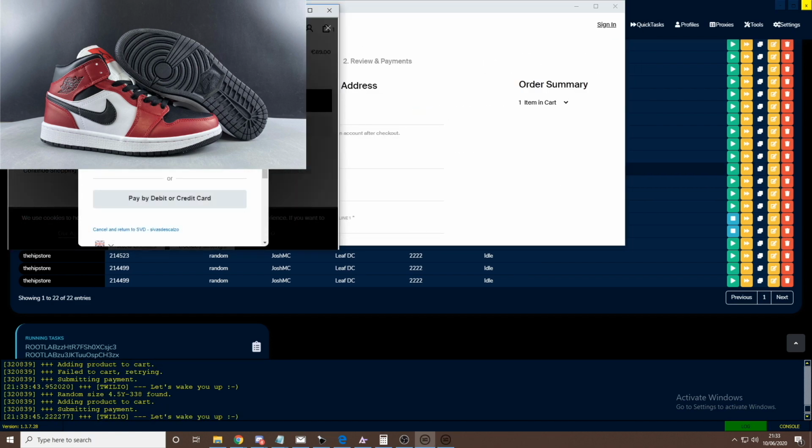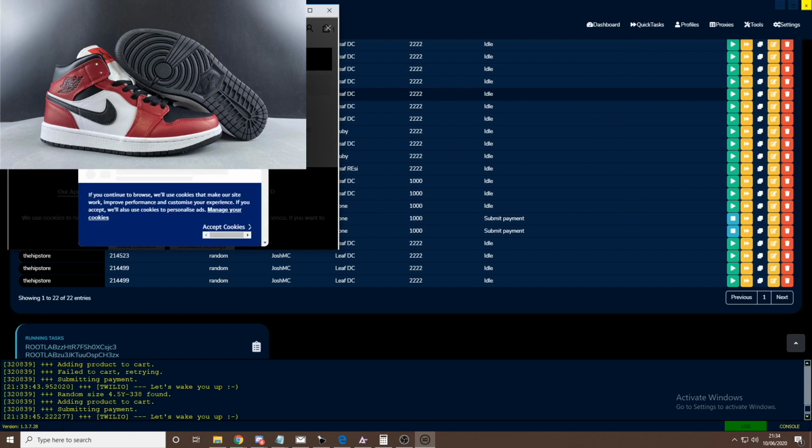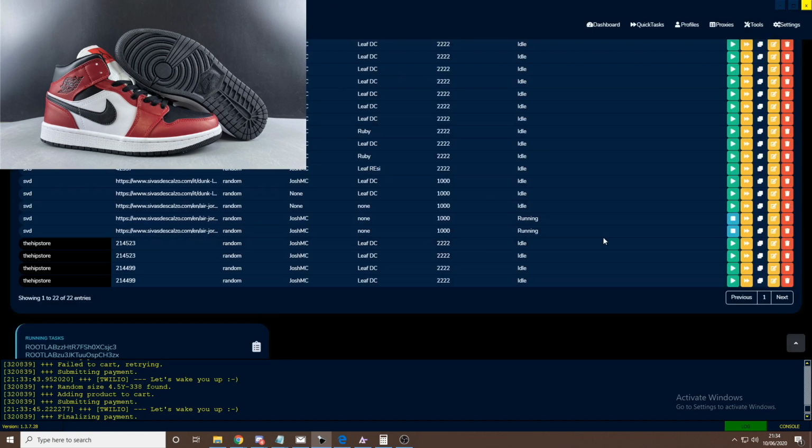And now we're going for a different website, and this is now SVD. And again, we was able to check out a couple of them on there. So in total, counting the 4 from JD, the GS sizing, and counting SVD, we finished off with around 6 pairs.